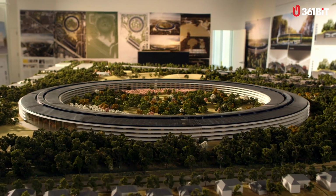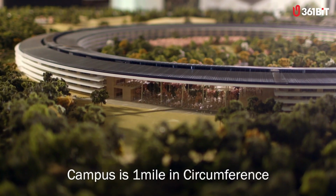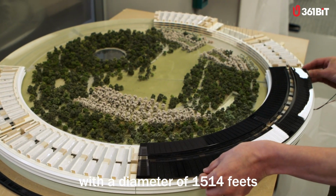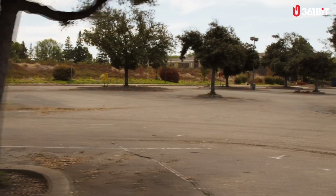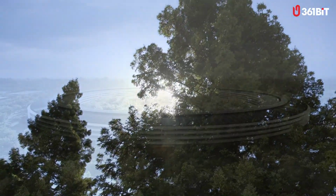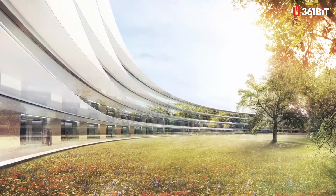The inner and outer rim on each floor are left open as walkways. The campus is 1 mile in circumference with a diameter of 1,541 feet. It is 4 stories above the ground and 3 stories underground. The design hides the roads and parking spaces underground, and this maximizes the green spaces on the ground. The campus uses only glass for its walls, with views of the inner courtyard as well as of the landscape facing the exterior of the building.